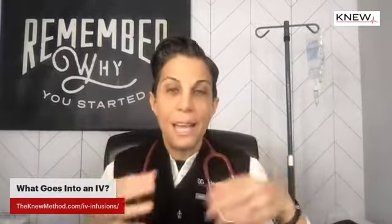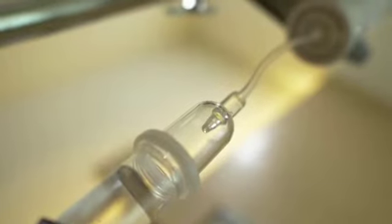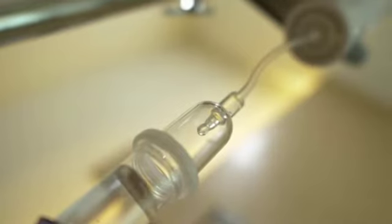Another question I get asked is, what goes into the IV? Like, what is in this? It looks like water. Well, I guess sometimes it could be water. Let's talk about what's in there. So there's always a base. It could be sterile water. It could be normal saline. It could be dextrose. So that's your base. And then we put things inside of it depending on what we need. So we could put calcium in there, magnesium, all kinds of vitamin Bs, amino acids, and all kinds of deliciousness go into our IV cocktails.